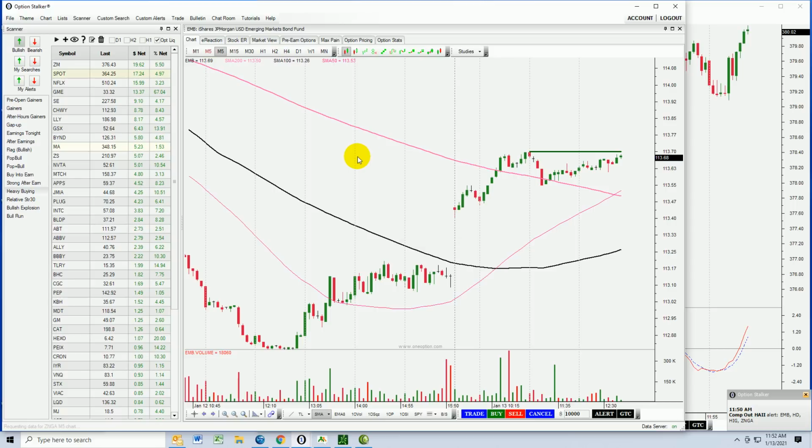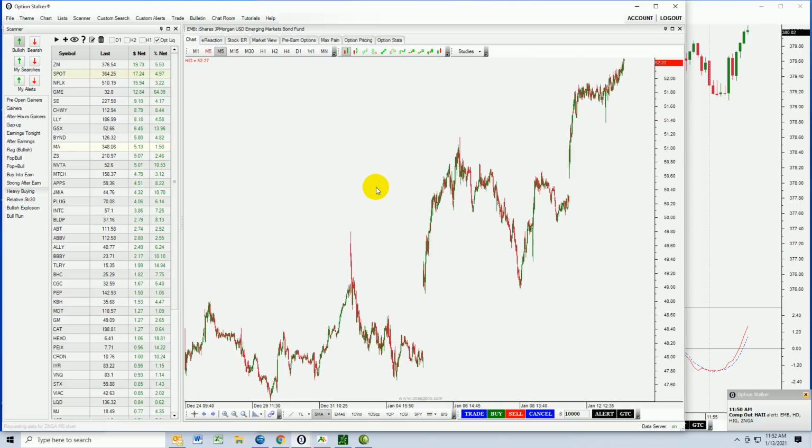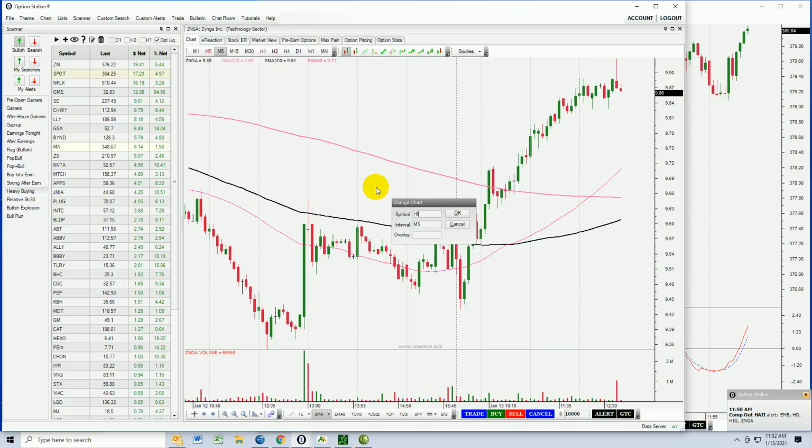ZNGA, for whatever reason, everything's being a little bit stubborn. When I run this recording software, everything tends to run a little slow. So let's hope that this resolves itself and that I can pull up, there we go, some of these charts. HIG, let's take a look at that one first.